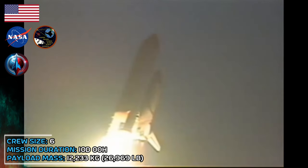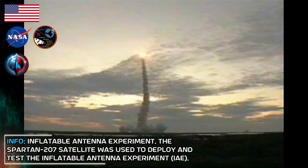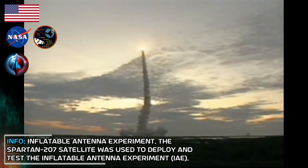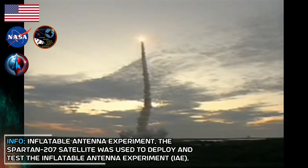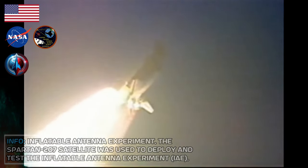Houston now controlling. Endeavour's underway on its 11th trip to space. Currently rolling on course for an east-northeast trajectory away from the Kennedy Space Center toward a 39-degree inclination, 153 nautical mile altitude orbit. Endeavour already traveling 430 miles per hour. Altitude 2 miles.